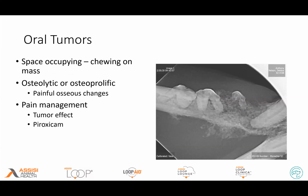Then certainly if we have any kind of tumor. As we look at these tumors, so often I don't get to see them until they're quite large because they're hidden initially. Until the patient starts chewing on them or causing them to bleed, they're usually not noticed. So if it's a large tumor in the mouth that you're chewing on, of course it's going to be painful. If it has osseous changes, that will be painful as well.